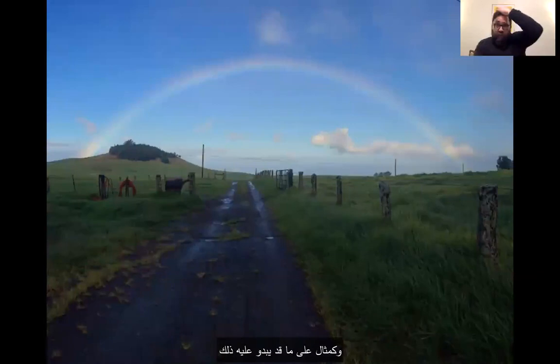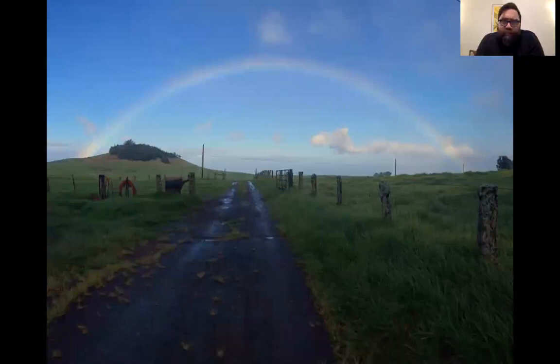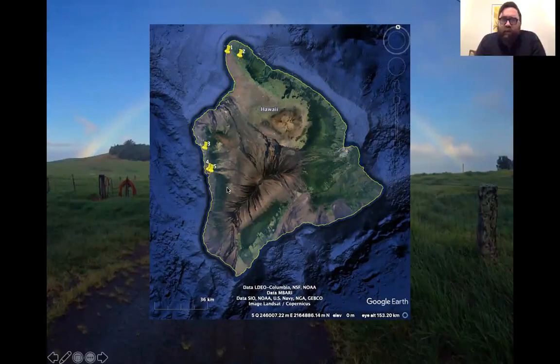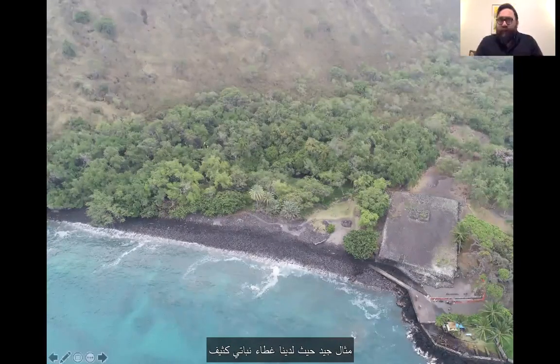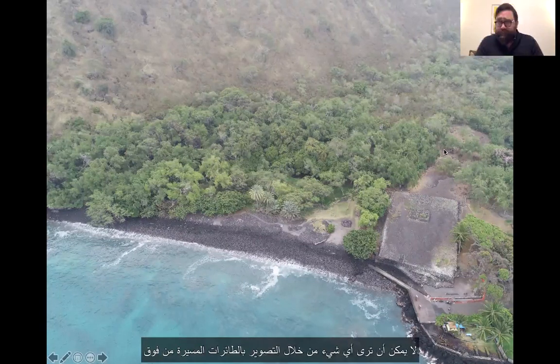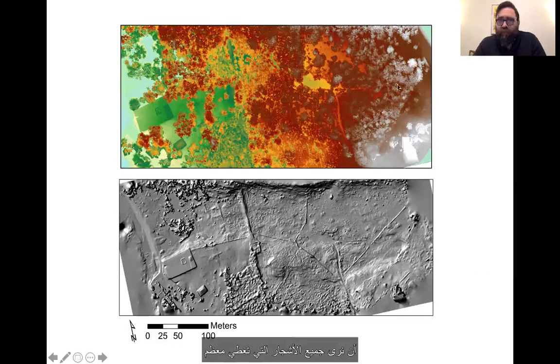So as an example of what this looks like, we have done some drone LiDAR in Hawaii in the US, on the beautiful Big Island here. A couple of sites on the western coast of the Big Island in Hawaii. And this is a site that is a good example. We had heavy tree cover over this historic site on the island, where you can't see anything from drone imagery from above. And so the surface of the ground in 3D looks like this on the top here, where you can see all the individual trees covering most of the landscape.